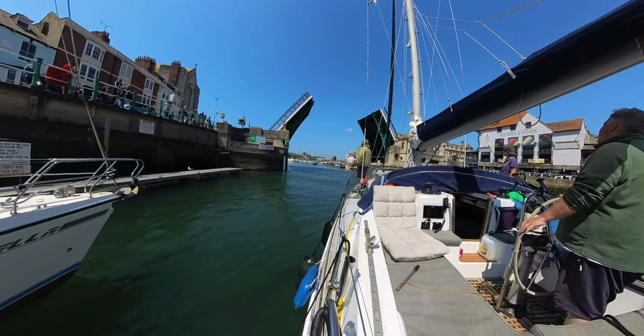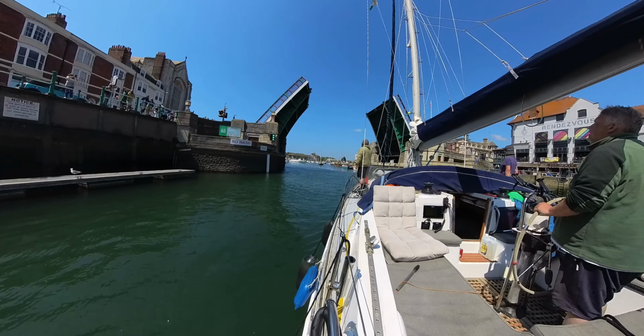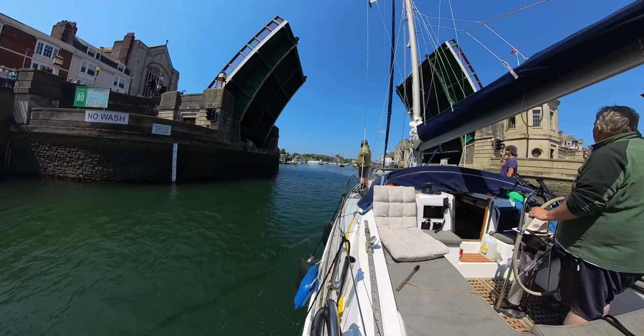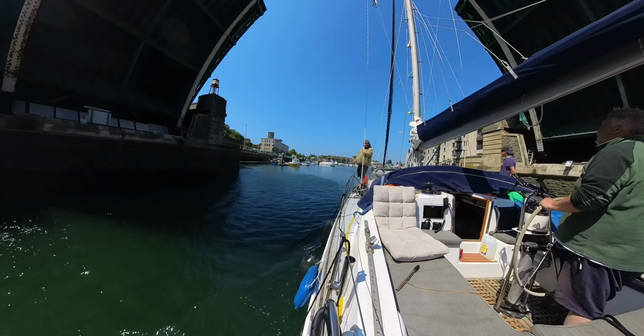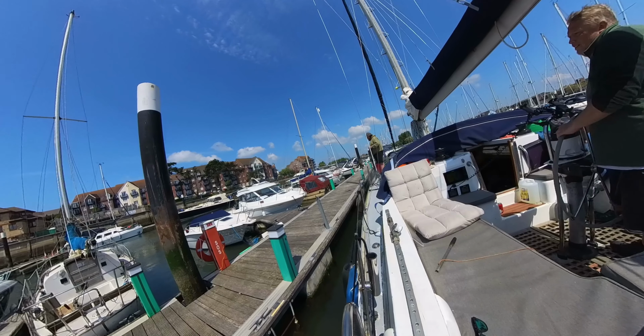So here we go, we're going through the bridge. Something everybody should do at least once. It's a bit of an experience, and you get so many people coming along to watch the boats go through. It's definitely a bit of a tourist attraction.